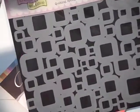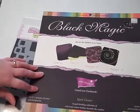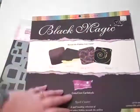I bought one of these 12 by 12 templates. Kind of like this one because it was retro. Maybe a little too retro for me, but I think it'll be a lot of fun once I use some glimmer mist or something. And then I bought a pack of cardstock because I didn't bring any cardstock. There was only two things I didn't bring, and that was flowers and cardstock. So I brought the black magic because I could use black, or the other side is colored. And these were nice colors. These are colors that I kind of lean towards anyways, and I was doing fall. I ended up not getting to fall.